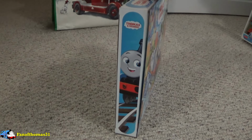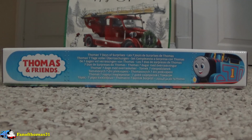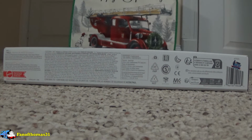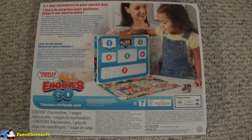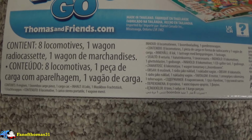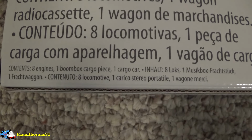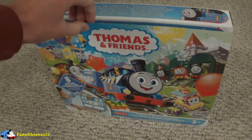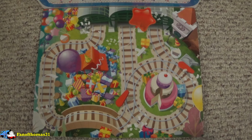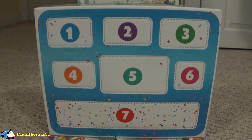The sides of the box are the same as any other, with the left and right sides having character promos, the top showing the pack's name, and the bottom having all kinds of copyright information. The back shows some safety information with an alternate version of the product picture seen on the front. There's also this part that tells you everything that's included. Kind of spoils the surprise, doesn't it? Anyway, to open the box, a flap lowers from the front to reveal a stylized map of Knapford Station and 7 liftable flaps that conceal the pack's contents.